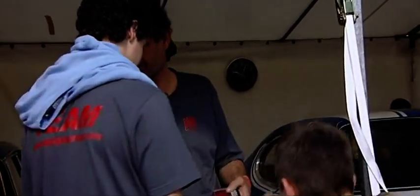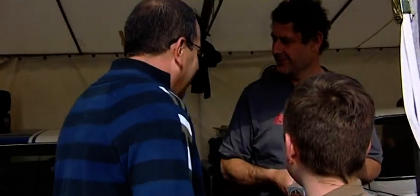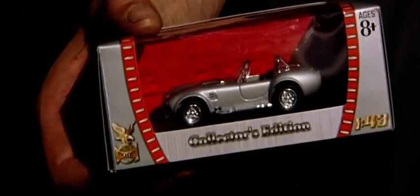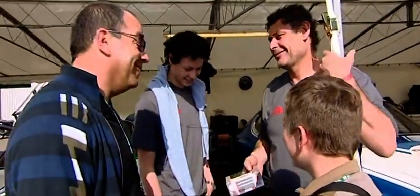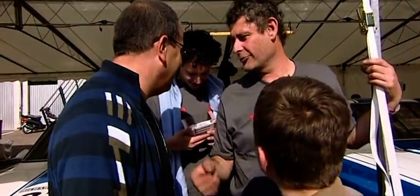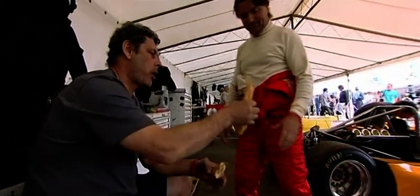It's not my son who's going to be buying me a car like that. That's a Cobra. They missed my birthday and Father's Day so far. Now they say they've got no money. Hey, I was hungry.